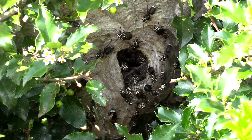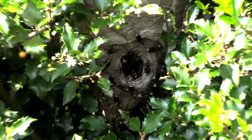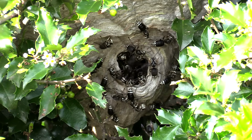But look how much activity there's just on the outside. It's pretty wild. There goes 2, 3, 4. Yeah, this is a busy nest, man. This is an end of the year nest. There's a lot of numbers there. I'd say probably about 500-600 adults in there, maybe more.